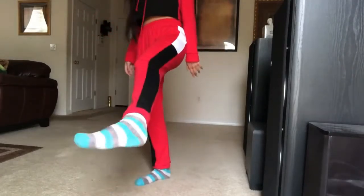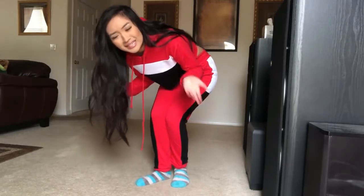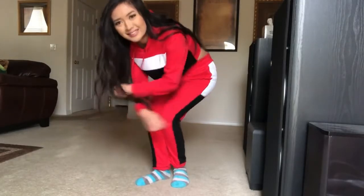I love matching sets because it's like one outfit already. You don't have to think about the matching bottoms or any of that. It's just a hoodie. It's really cute. I like it. And then here's the matching bottoms to it. Excuse my fuzzy socks because it's cold, okay? And when it's cold, I like fuzzy socks.